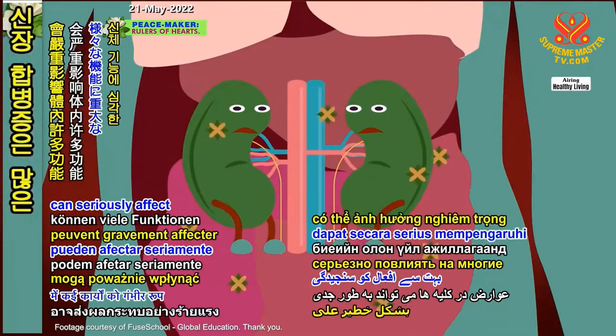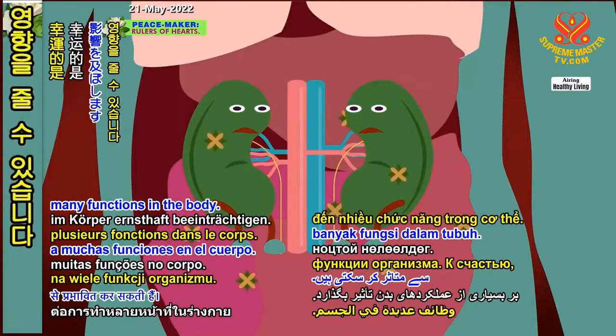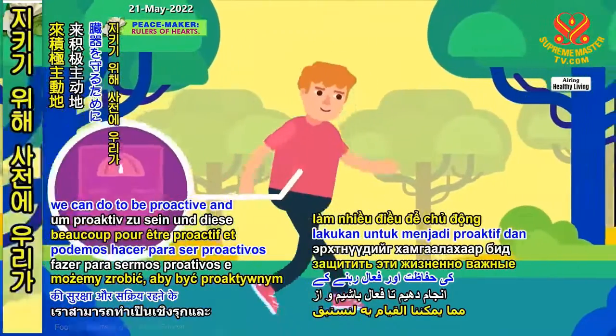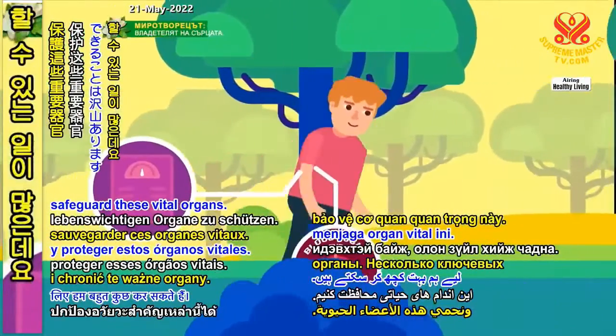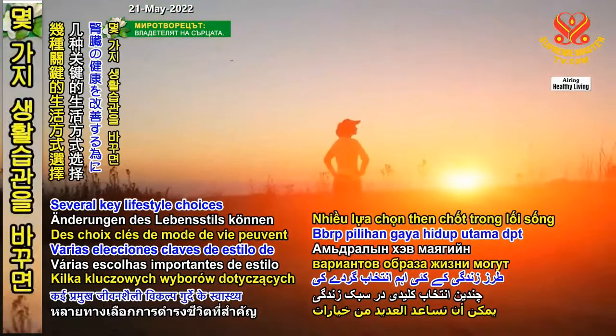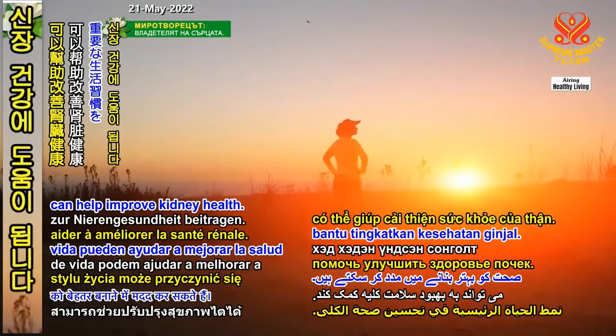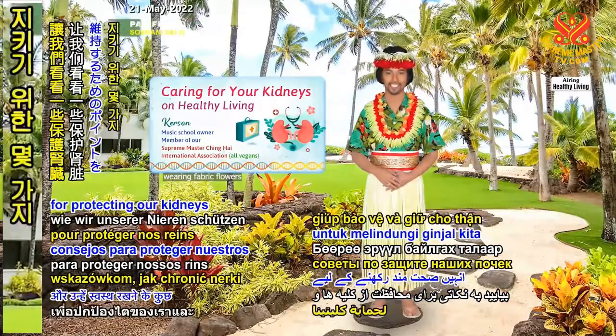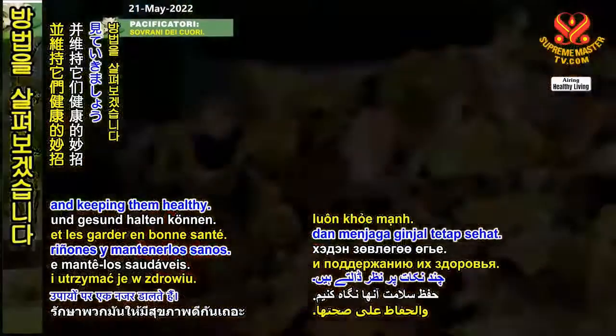Complications in the kidneys can seriously affect many functions in the body. Fortunately, there is a lot we can do to be proactive and safeguard these vital organs. Several key lifestyle choices can help improve kidney health. Let's look at some of the tips for protecting our kidneys and keeping them healthy.